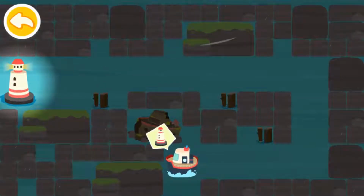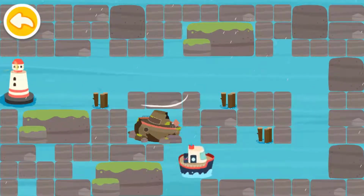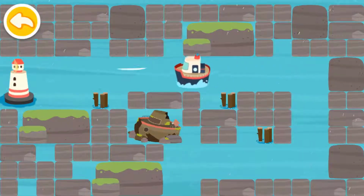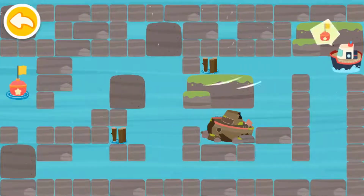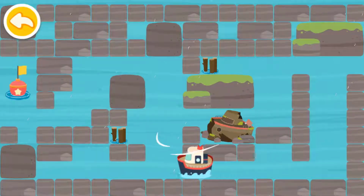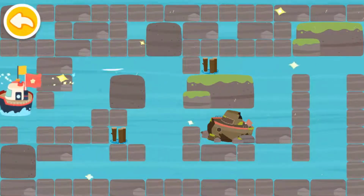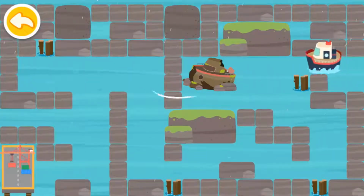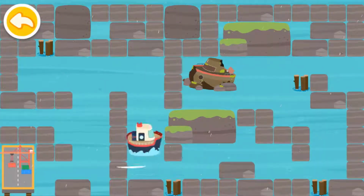Go towards the lighthouse to find a safe harbor. Steer the boat there and check it out. Next! Go this way! Go to the buoy and you'll find the safe harbor. Great! Keep going! Look! There's a safe harbor. Go there to shelter from the hurricane.